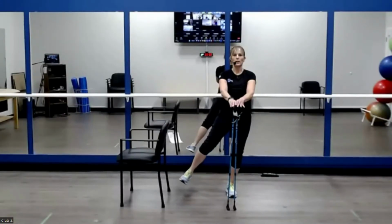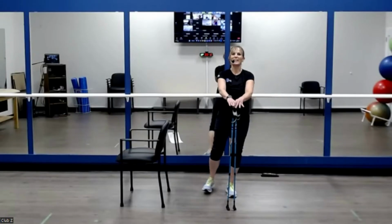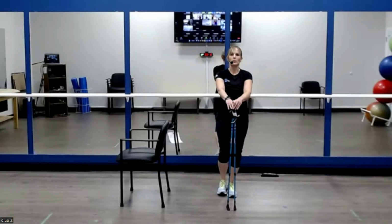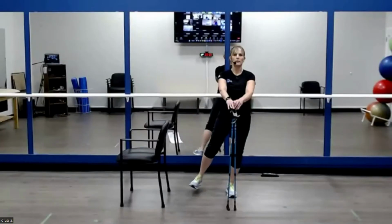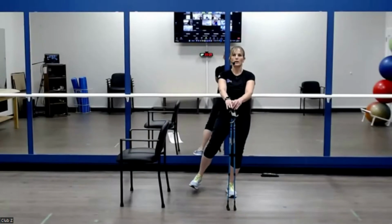Good. And just use the poles in front just as a stabilizing surface, but they're not nearly as stable as a chair. So it'll make the exercise a little bit harder because you have to work a little harder to hold yourself in a neutral or stable position. Excellent. We'll do 2 more here, just small movements. Shouldn't feel any pain or pressure in the back. Last one.